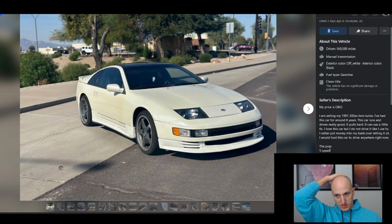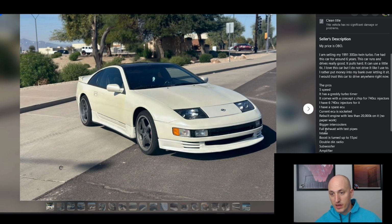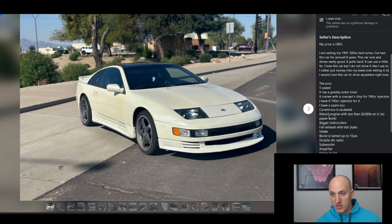Yeah, that's how it is with all these cars, man. You can't drive them all at once. It's 5-speed, ready turbo timers, 740 injectors, so it's gonna drink some gas. Spare ECU, nice, current ECU. Engine rebuilt, okay, cool. Look at the paperwork on that.